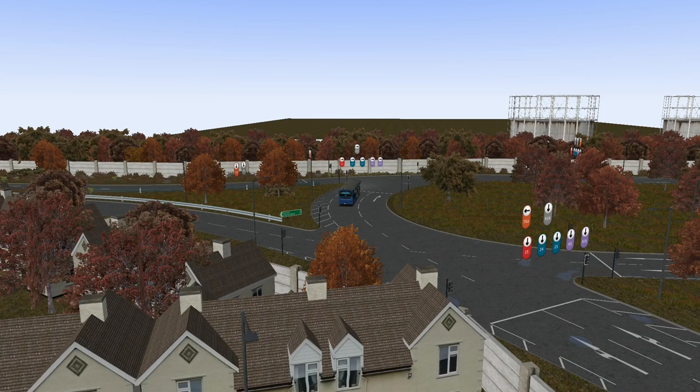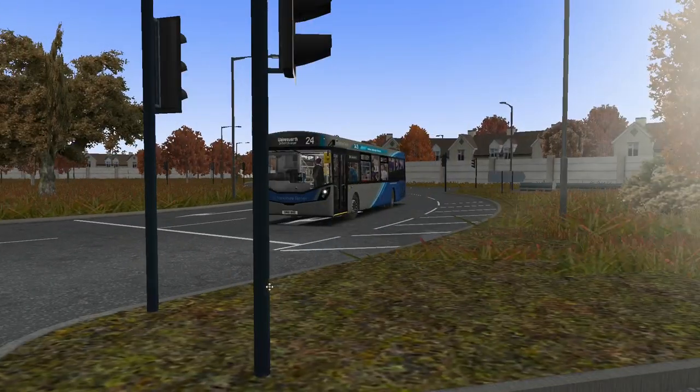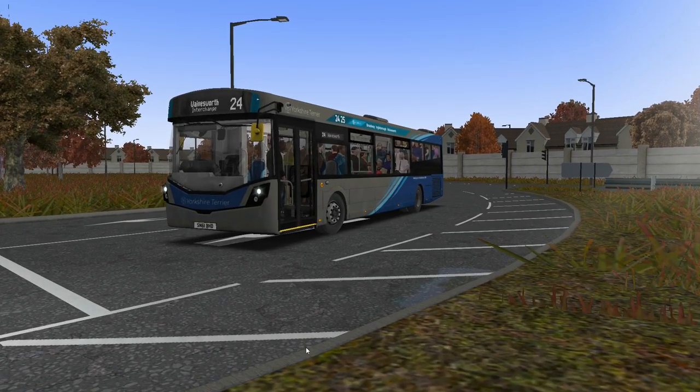Let's have a little look on the outside here. Might be able to get ourselves a nice screenshot of the bus. That sun is still shining that way. Oh, we can get one from this side. There we go, that's nice.